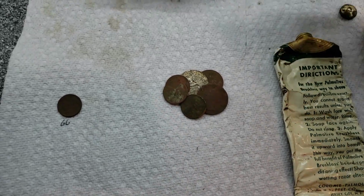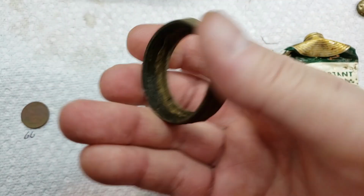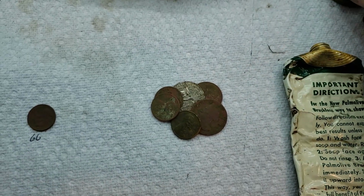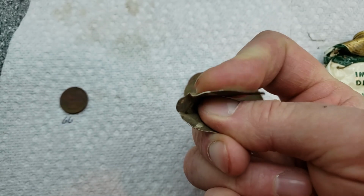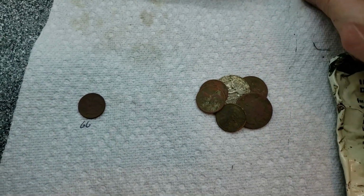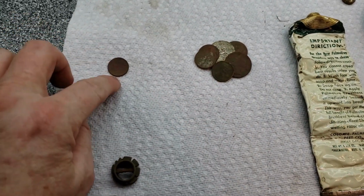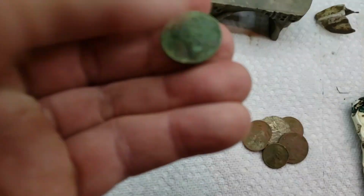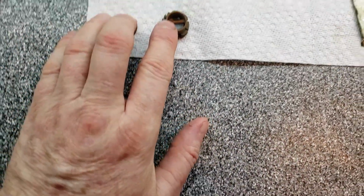Snap. Oh, snap. That's what I thought it was. This is part of a salt shaker. These would have been like that. That's the lid that opens up. Not a salt shaker, but a box of salt. Some clad, a 66 penny, that 38 wheat. Looked better out in the field almost. This is the stuff from last time.